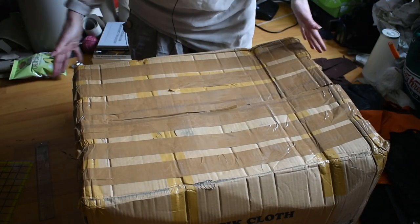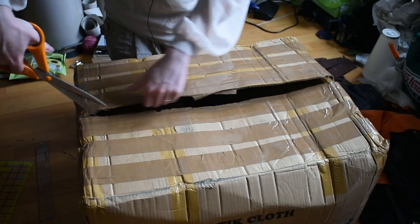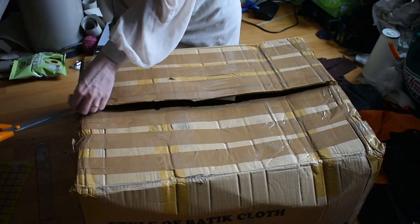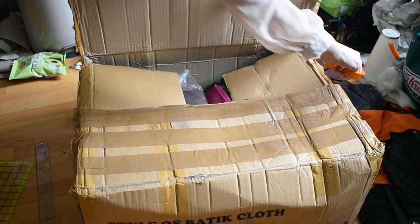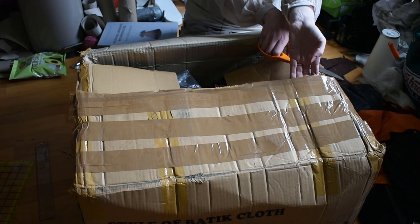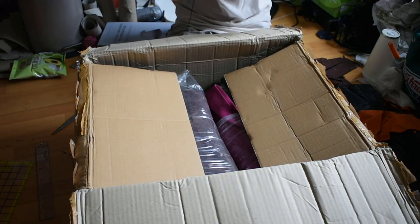This is a much bigger box. From memory, what we've got in here is 10 meters of furnishing velvet split across four kinds, 10 meters maybe of wool fabric, which is actually, I think, a wool poly blend.